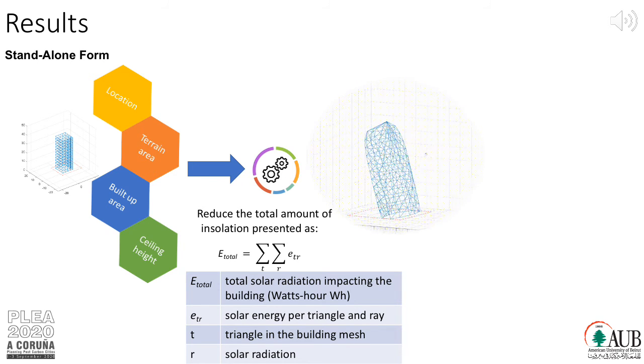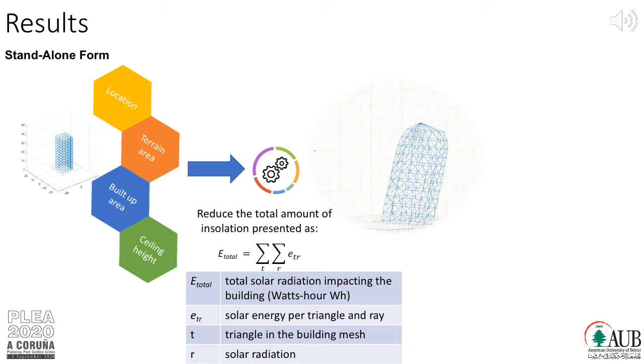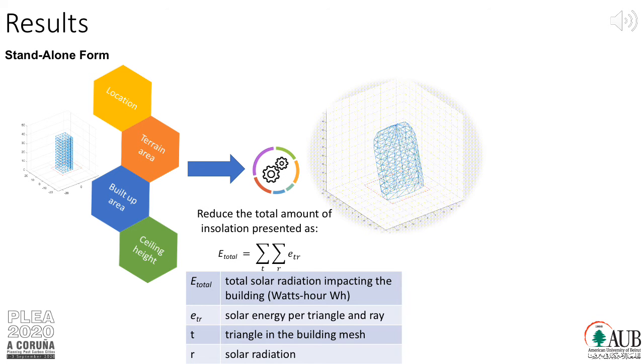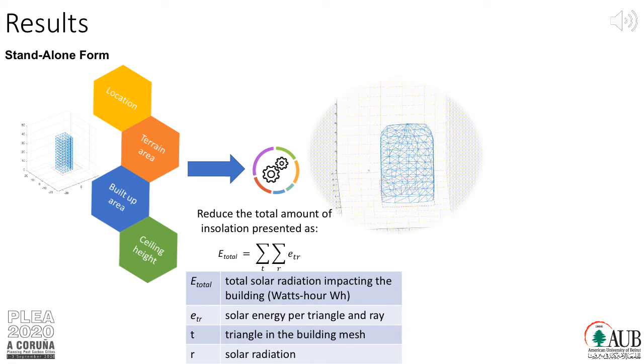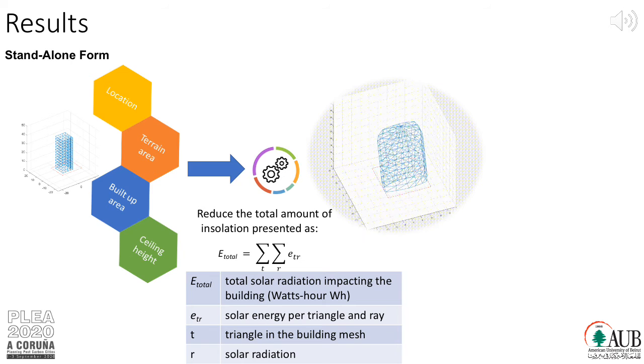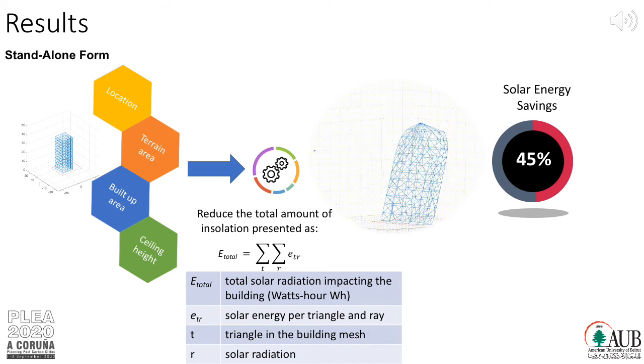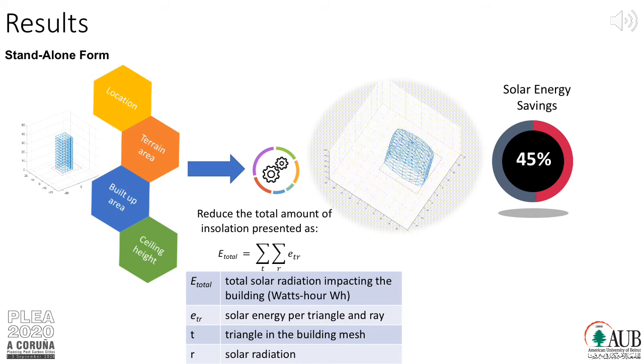The optimization problem considers the rectangular mesh building as its starting point. Then, the total amount of insolation is represented as the summation of the solar energy per each part of the building and each solar ray. However, there are other architectural and construction constraints that should be taken into consideration as well. For instance, floor height should be fixed to avoid tilted roofs or uninhabitable shapes. The solution is based on penalty successive linear programming. The optimized shape is elongated along the east-west axis and tilted towards the south to shade itself. The percentage decrease in insolation with respect to the initial building reaches 45%.